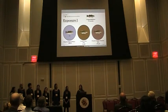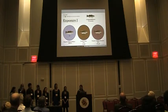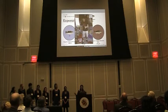So exposure 1 occurred in June of 2013. We used 12-month-old largemouth bass, and as you can see, we put about 50 in each treatment. So, as Shefali mentioned earlier, we wanted to investigate poultry litter as a contributor of endocrine disrupting compounds that was causing intersex in these fish. So, our main experimental treatment was poultry litter. And how we prepared that mixture was we essentially took a bunch of chicken poop and ground it up, as you can see Winston doing here.